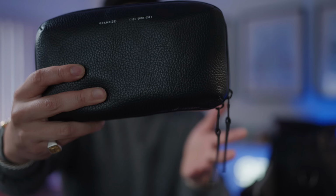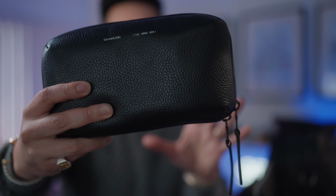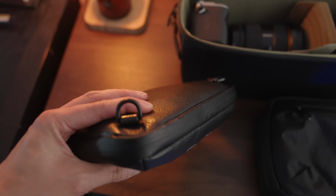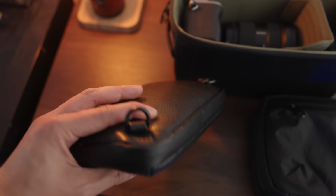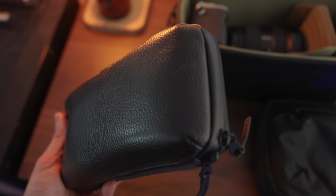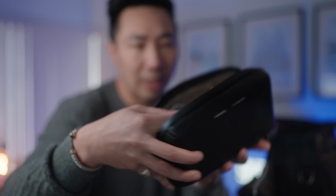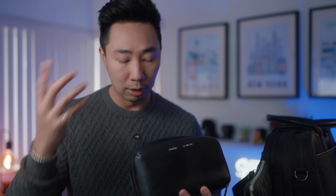This is from a company called Grams 28. This is just their little tech pouch. I think you can wear it as a sling bag, but I use this for everything that I need for a flight. It has all of my different tech and essentials in here. What I like about it is the size. I can pull this out of any bag or backpack, drop it in, and I'm ready to go, because it's got everything that I need inside for a long flight.